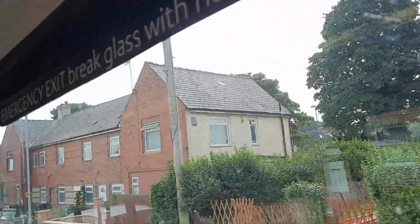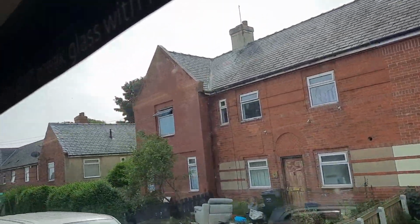We are heading back downwards towards the Sandbeds Road.